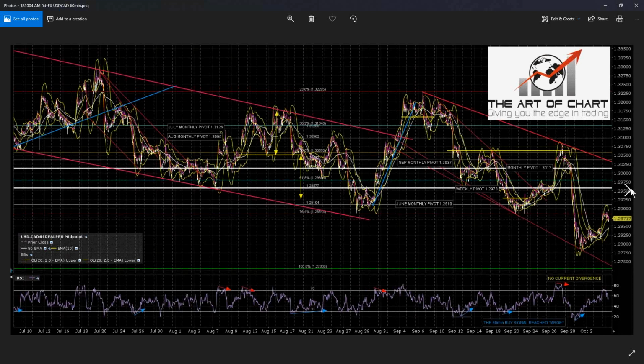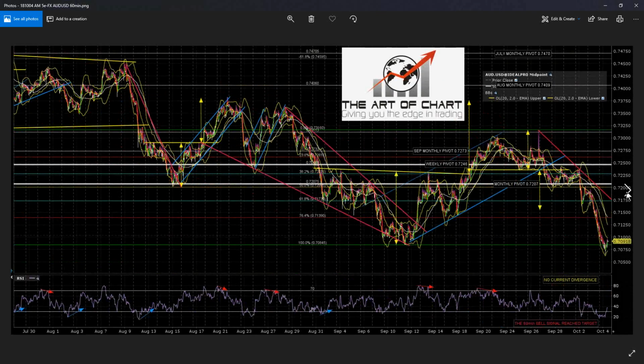USD CAD. I've got this in a very possible megaphone at the moment, and if so, we're heading back to megaphone resistance, which is currently in the monthly pivot area. Not seeing any particular reason to look for reversal here. A little negative divergence, maybe. Not a lot.